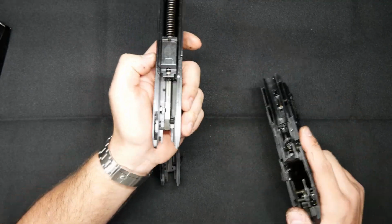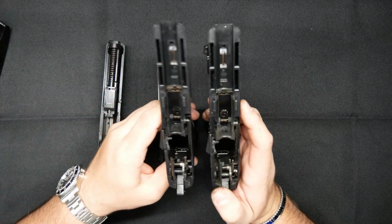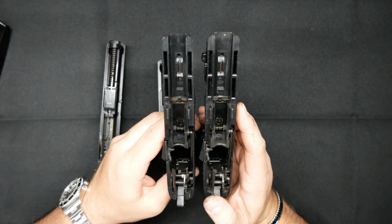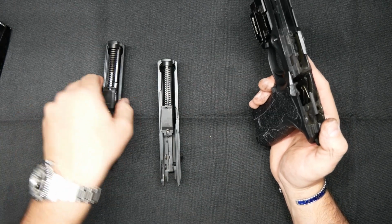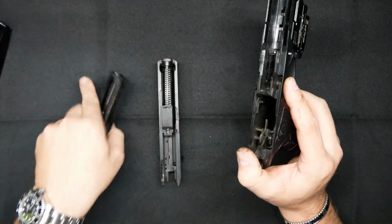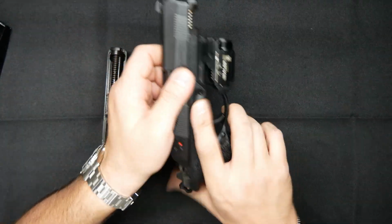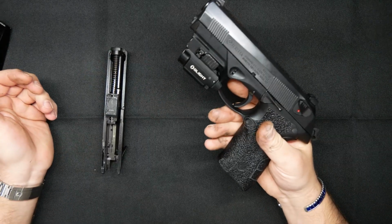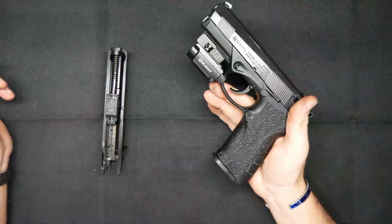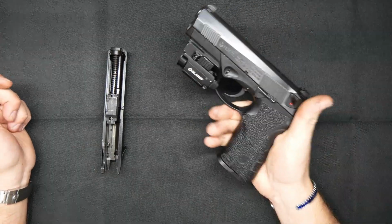Take your lower. And honestly, they're the same exact lower. They are exactly the same lower. So I can literally take the 40, which is this one here. No, that's the 9, sorry. That's the 40. Here, let's take the 40 and slap it onto the 9. There you go. I can even take the 40 magazine, stick it into the lower of the 9, and you have yourself a 40.